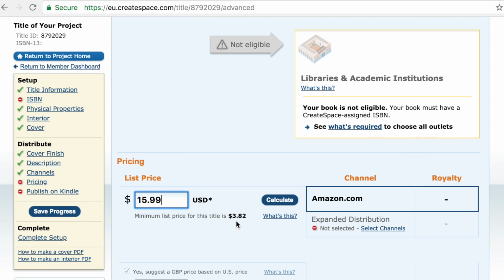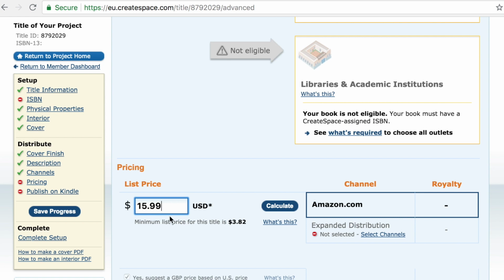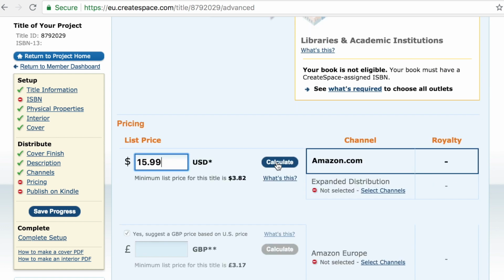And they do give you a minimum list price, so if you're having trouble figuring out what you need to charge to make sure you're receiving a royalty based on domestic distribution or expanded distribution, that can help you with that. So I've entered a price of $15.99. That's typically what we recommend for our paperbacks. If for some reason your book has twice the content or color interior or something like that, you can adjust this based on what's needed. And then if you hit calculate, it'll show you what the royalty would be based on the price you have entered.